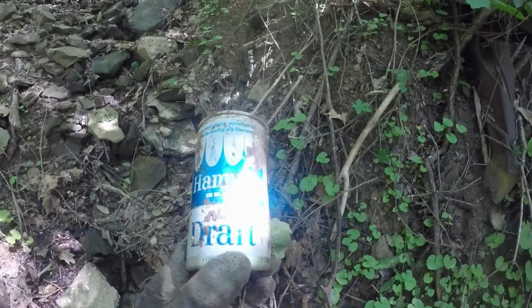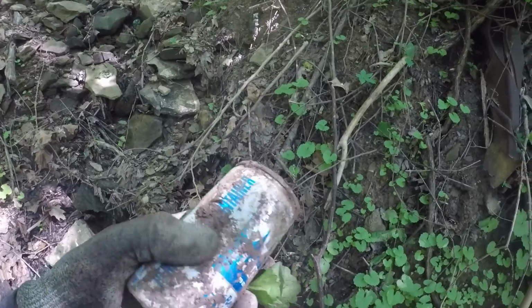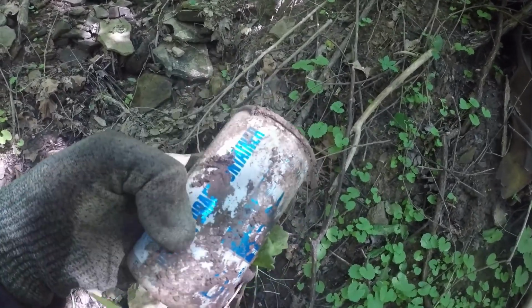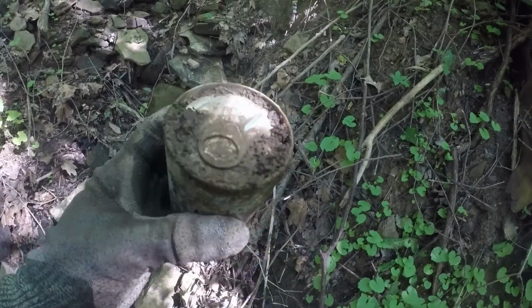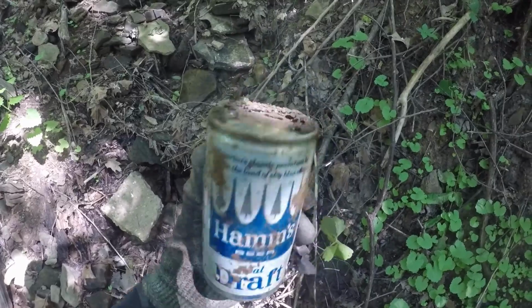I'll have to take that and clean it up. It's just too nice. I think it says something. The perfect draft container. Yeah. It can be all cleaned up. Pretty nice. Man, I can't believe that's not cool.